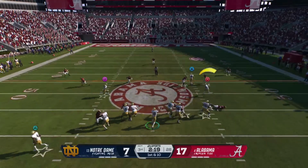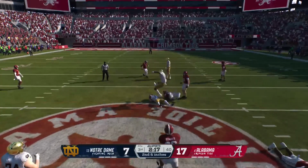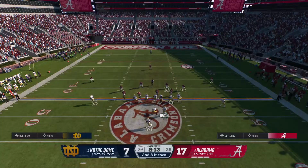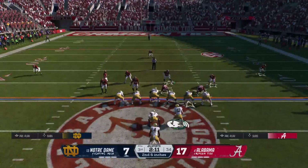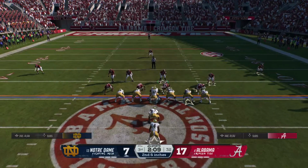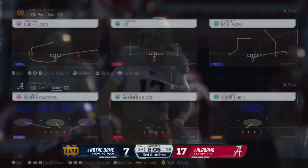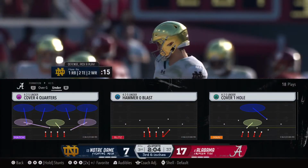On 1st and 10, they'll look to throw it. That ball snagged for a completion. They bring him down, but a solid gain there on first down. Looks to be just inches short of the marker. There's the handoff. Went up the middle, but stopped for no gain.